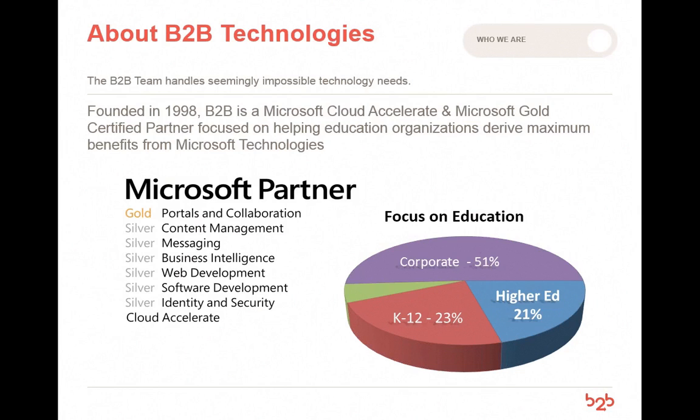So just a little bit about B2b Technologies. As I mentioned, we're a Gold Microsoft partner. We cover the entire Microsoft stack, everything from portals and collaboration to the SharePoint stuff, through all other aspects of SharePoint, such as business intelligence and content management. But we also have a very strong messaging and infrastructure practice as well, and then pure software development. We actually started off as a .NET developer way back in our early days.